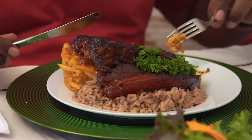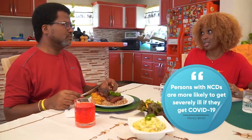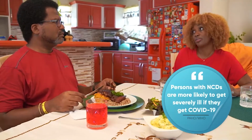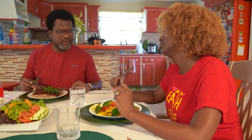Hon, I know you like your rice and pork, but I wish you would eat more vegetables. Sweetheart, why do you worry so much about what I eat? I worry because you have high blood pressure and high cholesterol. The World Health Organization says that people with NCDs are more likely to become severely ill if they get COVID-19. What? And now that you're only working 3 days a week, you're spending more time on the sofa, watching TV, drinking soft drinks. So how is eating like that going to help me?